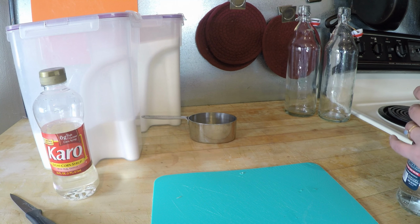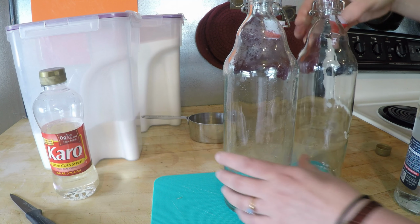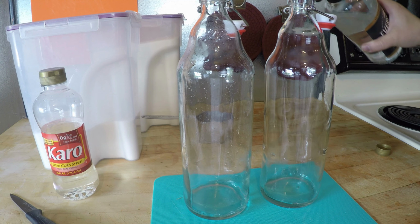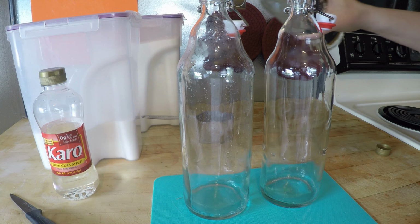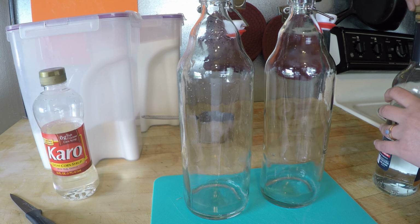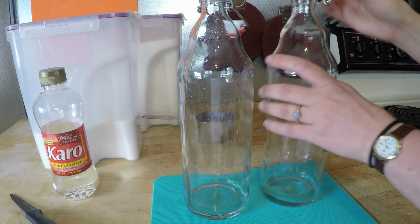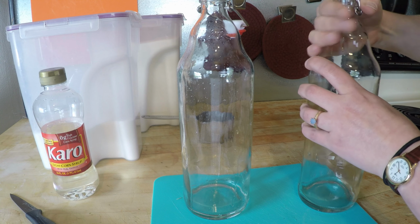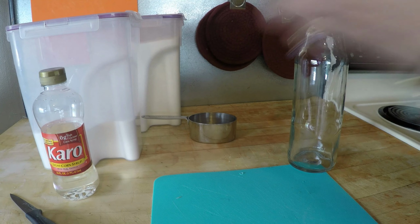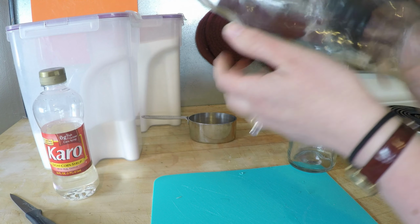So now I'm gonna talk about this Everclear. Now I did wash these 2 bottles, put them in a high boil, cleaned them all up. But just in case, I'm gonna put a little dribble inside. I don't need more than that. That's probably maybe even just 1/4 teaspoon in each. I'm gonna clamp down, and I'm gonna shake that alcohol all around the inside to disinfect.